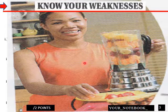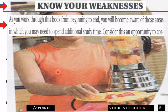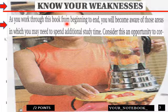Know your weaknesses. As you work through this book from beginning to end, you'll become aware of areas in which you need to spend additional study time. I can provide you additional lessons outside of this prep course that will prop up your skills in exponents or exponential functions or linear functions for that matter.